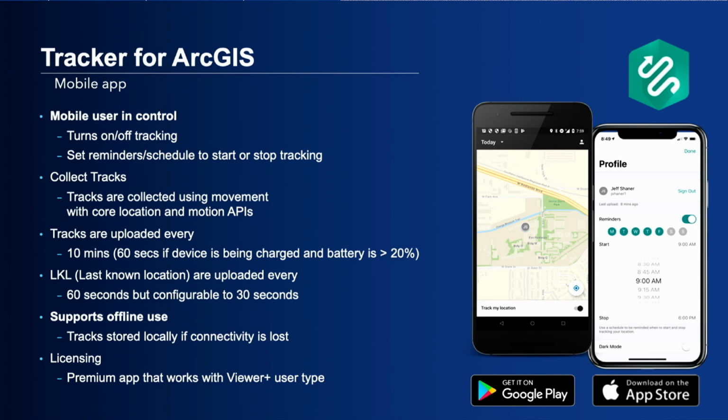So you'll have to purchase the mobile app, but it'll work with a viewer user type and higher. If you're using ArcGIS Enterprise, you have unlimited viewers for free, but there is a cost on the app. There is no cost for the rest of the system, other than the fact you have to buy the base deployment of ArcGIS Enterprise. And I really want to stress that that does not include GeoEvent.